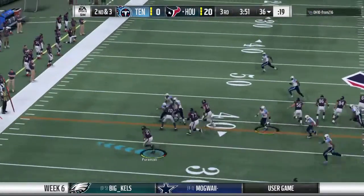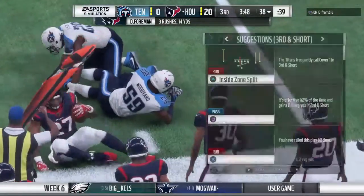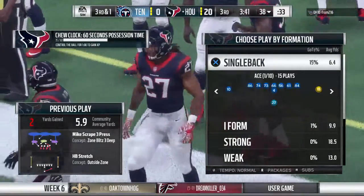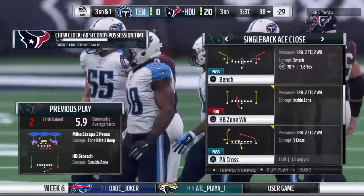Watson hands this to Foreman. And the hole closes quickly there. He gets maybe a couple up to the 38. Nice job there defensively on third down. Not only did they string the play out, but they didn't allow any room for a cutback. Really well organized on the defensive side.